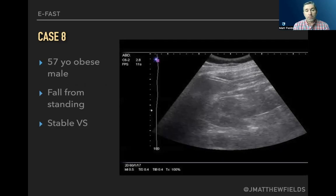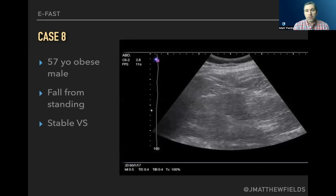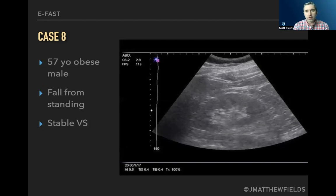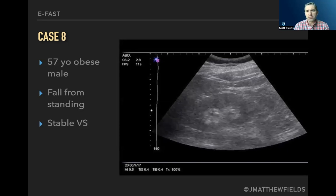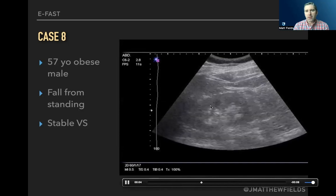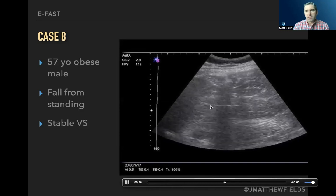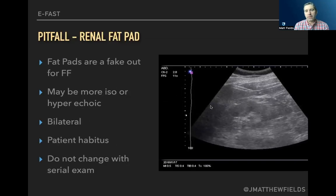Here's a 57-year-old obese male who fell from standing and has stable vital signs. So when you look at this, it kind of doesn't look like free fluid, but it definitely looks like there's something going on in between the liver and the kidney there. And so this is actually an example of a renal fat pad. So be careful of renal fat pads.